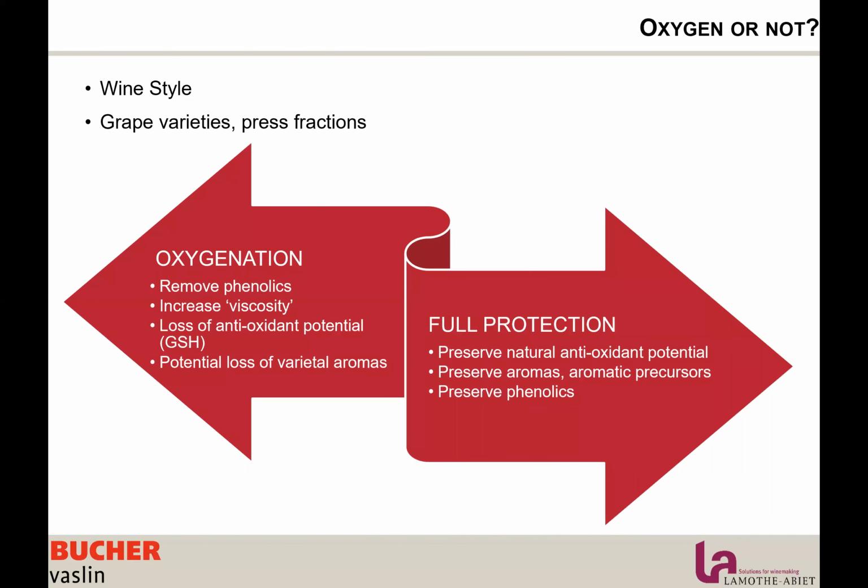So if we compare both approaches, oxygenation is usually done on phenolic varieties or press fractions. The idea is to force oxidation reactions, so we are oxidizing our stock, our pool of phenolic compounds that we extracted, until they all precipitate, so we remove them. This way we reduce astringency, we reduce bitterness, and we have more stable wine. We also have more viscous wines.